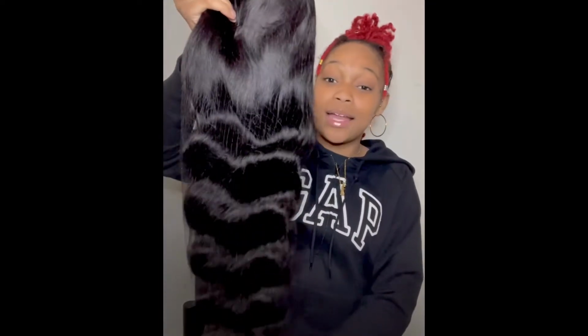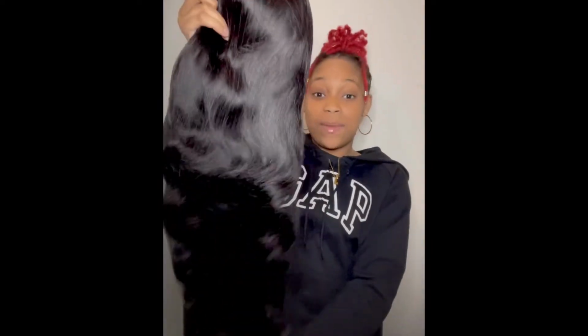Anyway, outside of the bag, y'all, this hair is giving. Like, it's giving. 28 inches is giving.